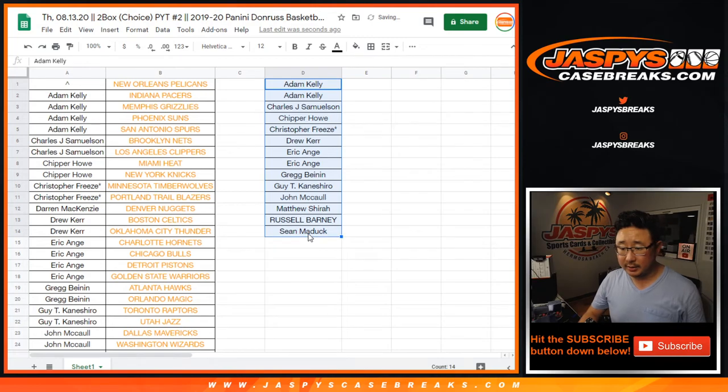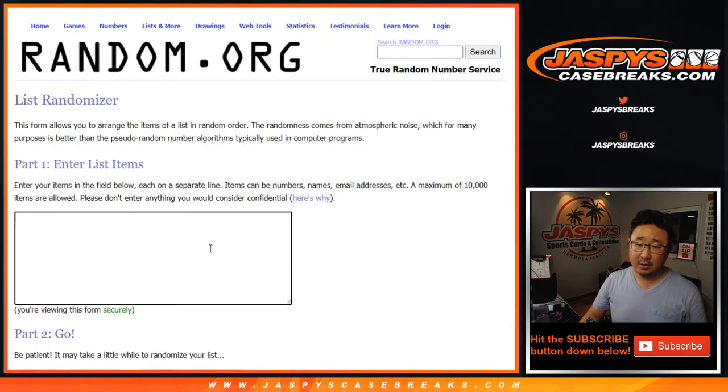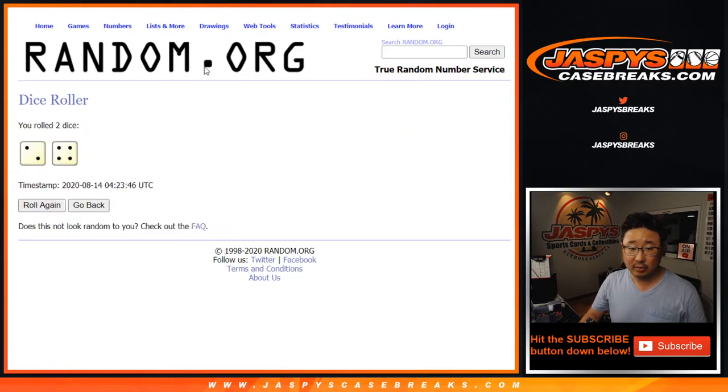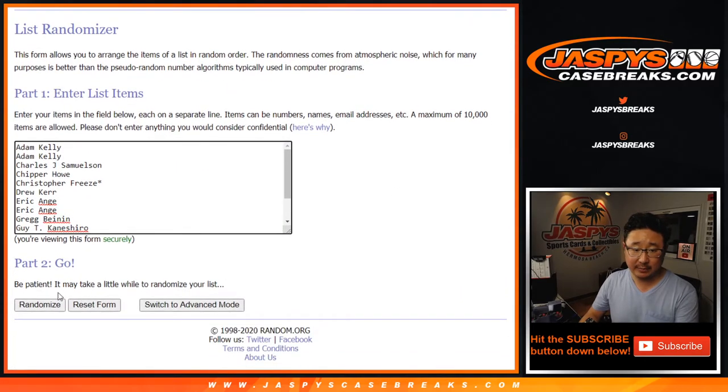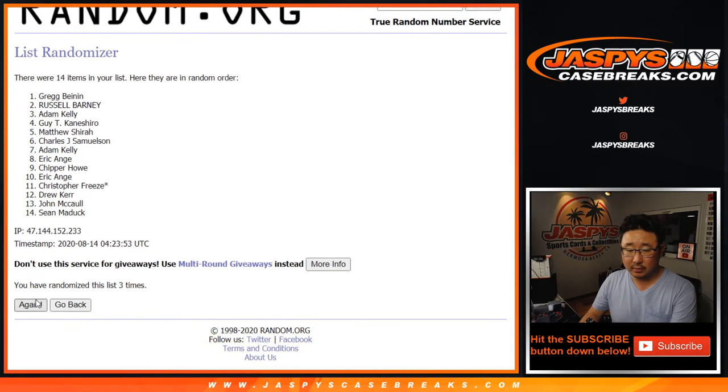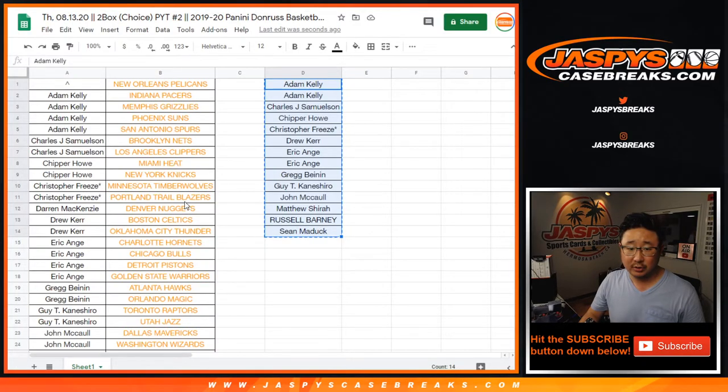All right, so there's 14 spots on here. One spot out of the 14 will get the Pels. Let's roll it, randomize it, two and four, six times. Name on top after six. Sixth and final time, Chris Freeze, last spot mojo. Got two teams at the end. He is rewarded with the Pelicans.